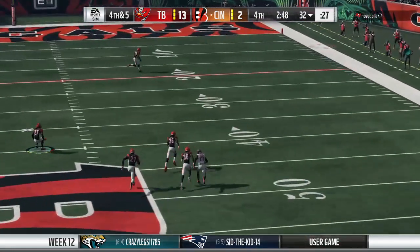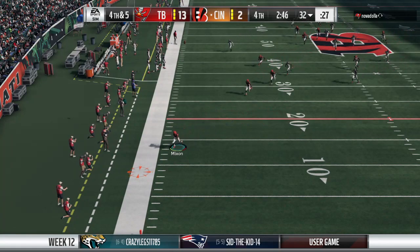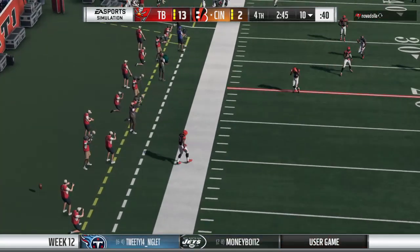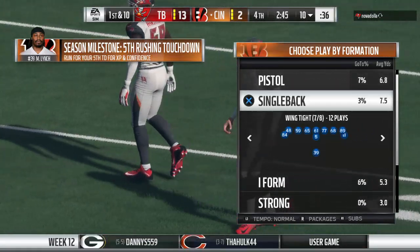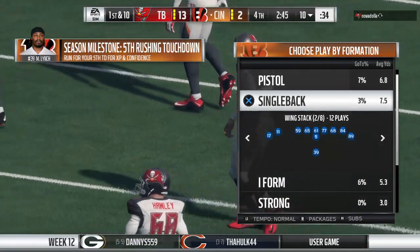This is away and a very good kick, angled for the sidelines. And this will depend on the spot as it sails out of bounds. And they'll say it sailed out at the 10-yard line. Cincinnati now ready to take the field.